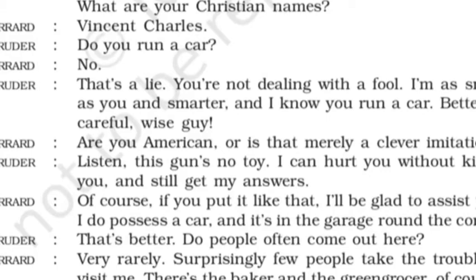Intruder, listen, this gun is no toy. I can hurt you without killing you and still get my answers. So Gerard said, are you American? He was trying to make fun of the intruder, and the intruder was getting irritated. Gerard, of course, if you put it like that, I'll be glad to assist you. I do possess a car and it's in the garage round the corner. So he said, if you will ask me gently, I will tell you the answer.